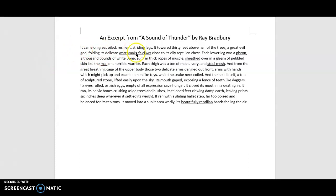An excerpt from A Sound of Thunder by Ray Bradbury. It came on great, oiled, resilient, striding legs. It towered 30 feet above half of the trees, a great evil god, folding its delicate watchmaker's claws close to its oily reptilian chest.